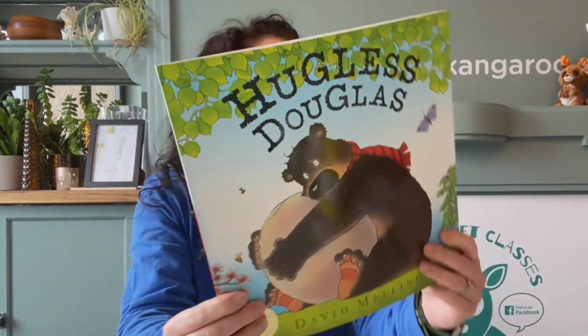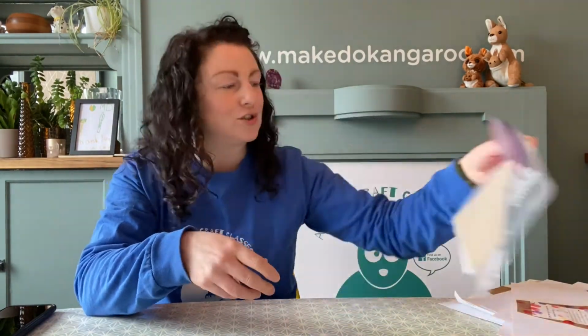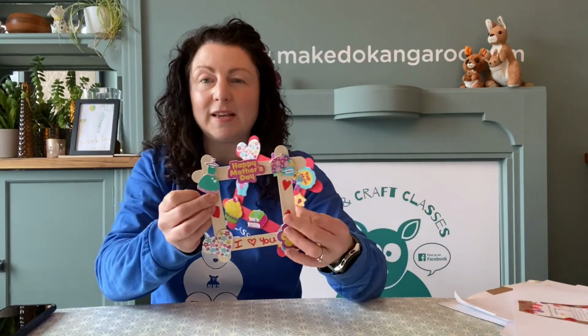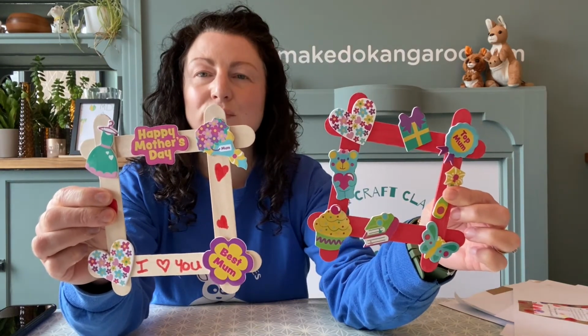Okay, so we finished maybe our juice and our snack. Do you think it's time to start the second activity? Yep. So in your packs, here, you should have left your lollipop sticks and your stickers. Okay, so we are going to make like these. Are you going to make one of these? Okay, so these are our lovely Mother's Day photo frames.